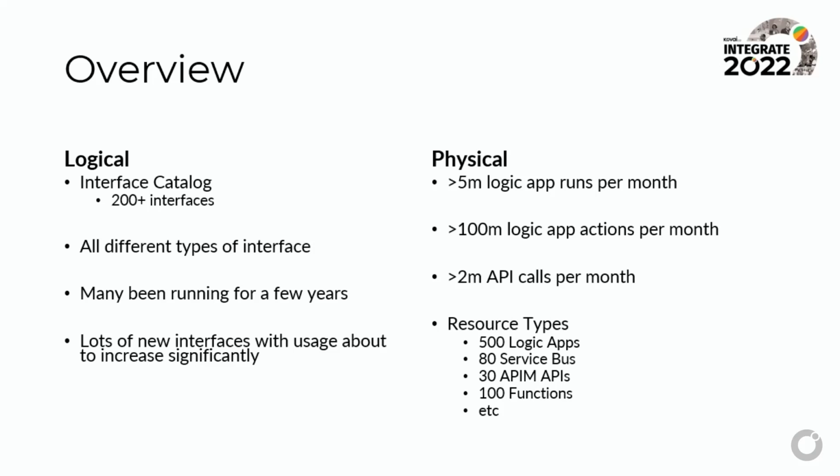And as I say, as the complexity and the number of interfaces increases, we've got this big burden that we're carrying. Just to give you an idea of scale, we've got 5 million logic app runs a month, 100 million actions, 2 million API calls. In terms of Azure resources, we've got 500 logic apps, 80 service bus queues and topics, 30 APIs in APIM, 100 functions.